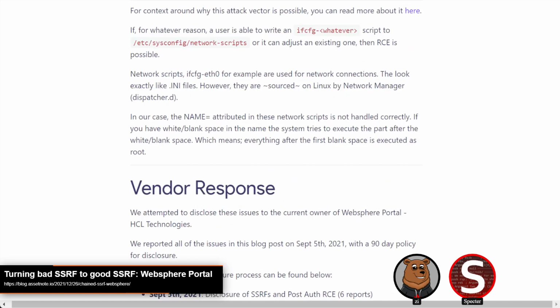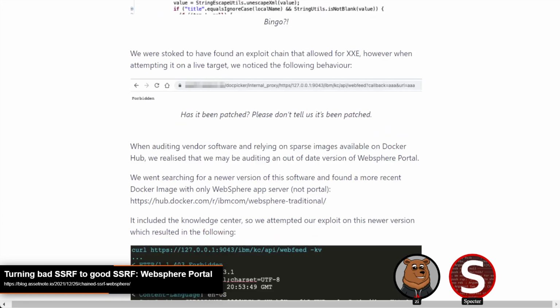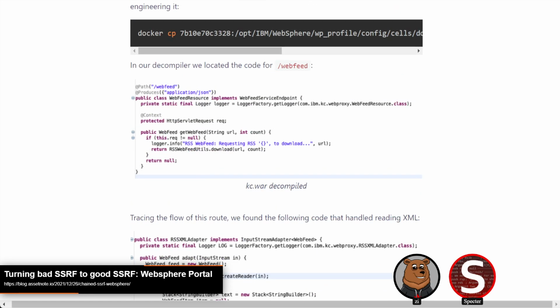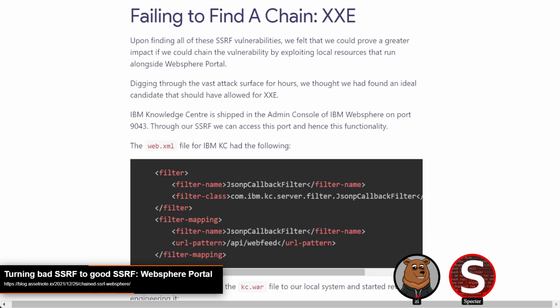I thought it explained the vectors very well, going through, showing the exact locations of where these were. If you were somebody in a position that was supposed to fix this, then I think this post does a pretty good job of sending you in that direction. It's very clear in what you would need to adjust and look at. So it's a good post.